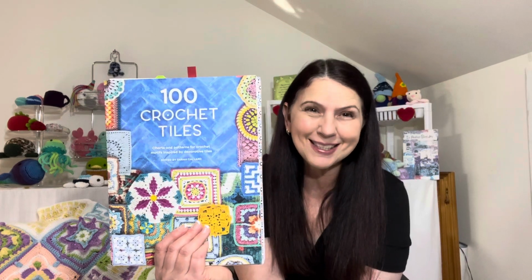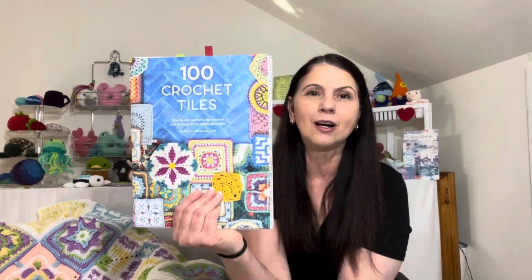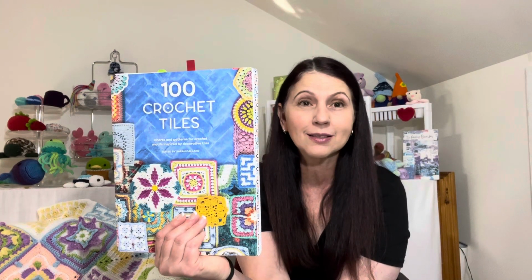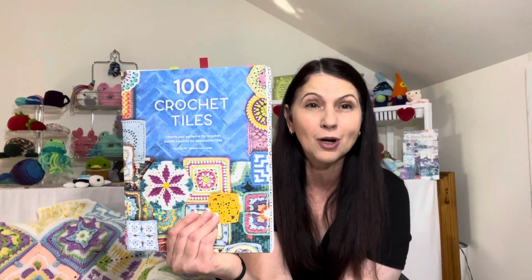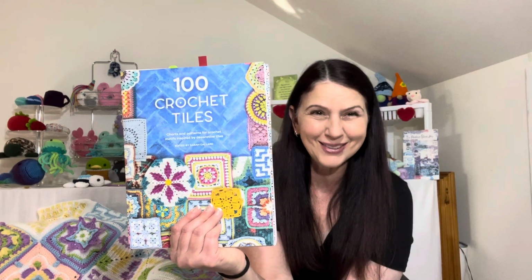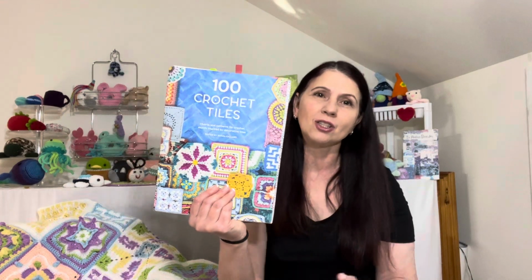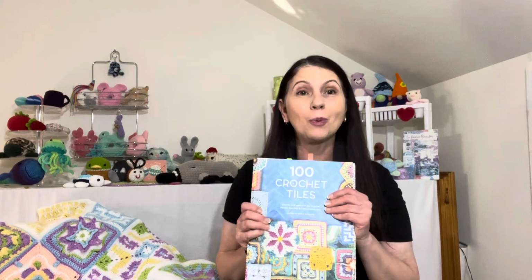Now, our friend Sam over at Manford's Makes was gifted this book, 100 Crochet Tiles, in July of 2022. That organic crochet along has since finished, maybe a couple of months ago now. I think it ended sometime in July and there were 100 tiles to be made. Sam has a playlist on her channel with all the tiles because she made them all. A lot of us jumped on at some stage, and if you put in the hashtag Tile of the Week Thursday, you'll see everyone that joined in. I jumped on at tile number 25 and made 70 odd of them.